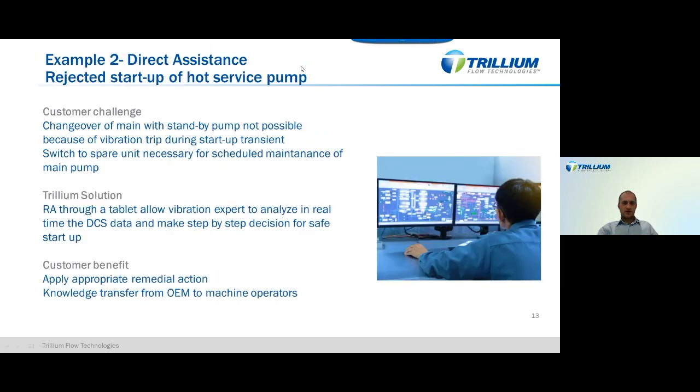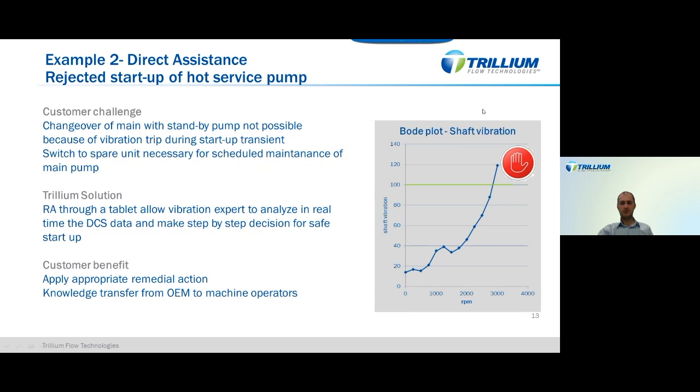So let's now move to the second type of assistance that we have provided, with example number 2, which was instead a direct assistance given to one of our customers. And the issue there was about a rejected startup of a non-serviced pump. In that case, the changeover of the main unit with the standby pump was not possible because the pump was tripping on high vibration immediately at startup. So when reaching its rated speed, the vibration really exceeded the set point, and so the pump could not be operated.